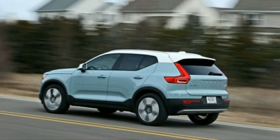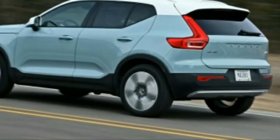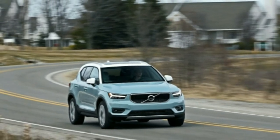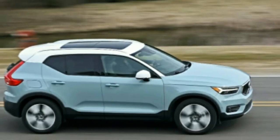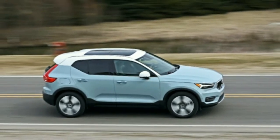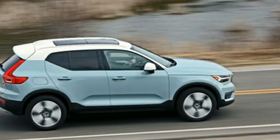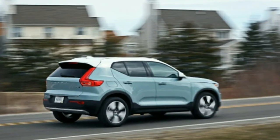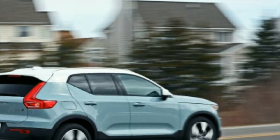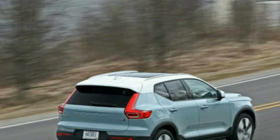Inside its Inscription trim, much effort went into making the XC40 as practical as possible while keeping up the comfort, generous size, and upscale atmosphere we expect from present-day Volvos. Driving enjoyment is also part of the equation. The XC40 is a chipper and agile companion that feels as at home on twisty byways as it does on long-distance highway trips. The smallest Volvo crossover delivers an amazing element to the lineup while adding to the brand's cachet, style, and spirit.